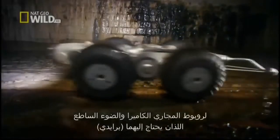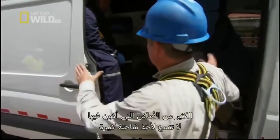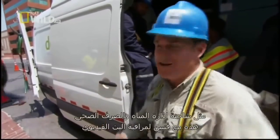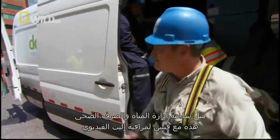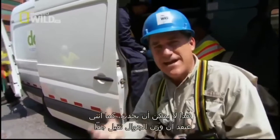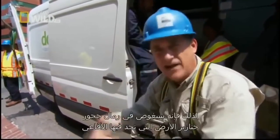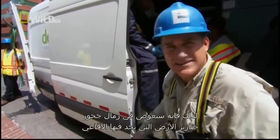The sewer robot has the camera and bright lights Brady needs. But in other ways, it's not the perfect snake bot. There aren't many places I go where I'm going to be able to take a big water and sewer authority van with lab technicians to monitor the video. That's just not going to happen. Also, I think that the weight of the rover is just too great. It would bog down in the sand of these aardvark burrows where these snakes are found.